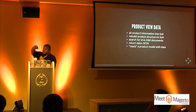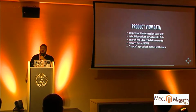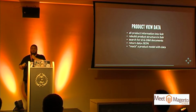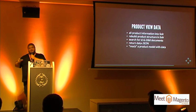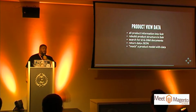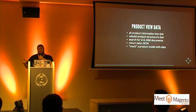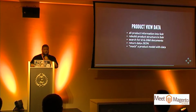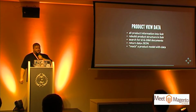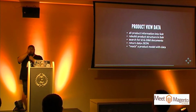Then we said, okay, we use it, maybe we have so much product data in the database already. Well, it's not everything, but most of it. So we just used it for the product view data. We then said, okay, we have to even enlarge the thing we index to Solr, and right now I think we really have all product information for a single product in Solr. Some information multiple times, depending on how we want to have them returned, but simply everything is in there. Yeah, we had to rebuild a bit of this product structure in Solr, but it's possible.